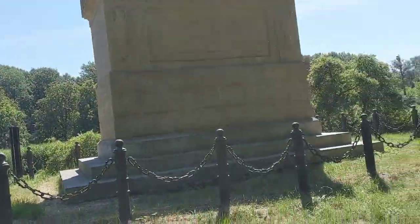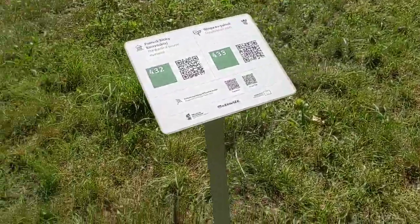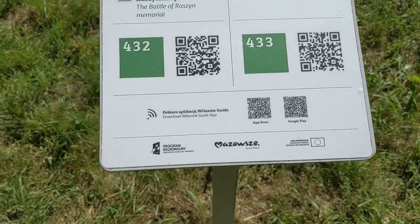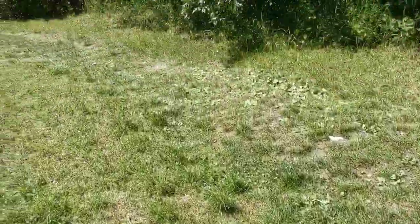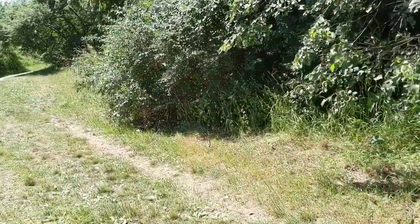All right. Of course, here's the thing. The Battle of Raszyn. The last time I tried this app, it sucked. It didn't load, so I'm doing that again.